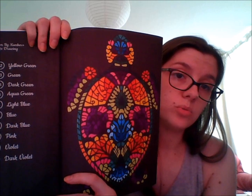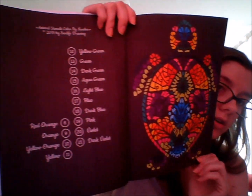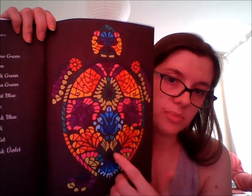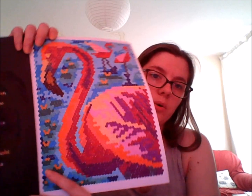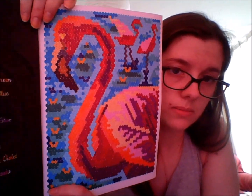I've done animal stencil by numbers, so it's like colour by numbers. It's got your colours on this page, and then these gaps, spaces, I've got numbers in. You have to colour it in, obviously. This was Colouring Quest, which was a load of circles with numbers in them.